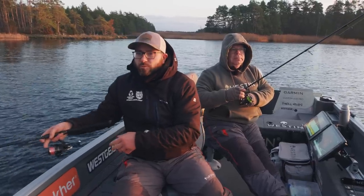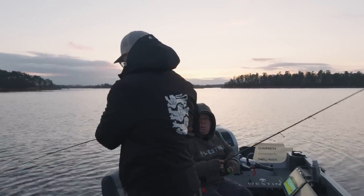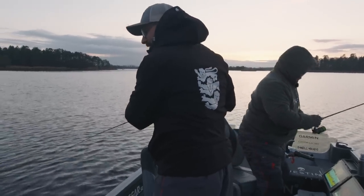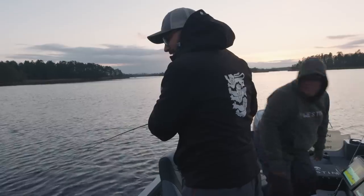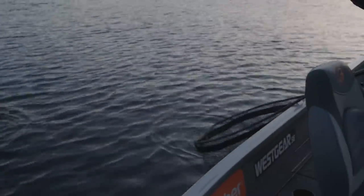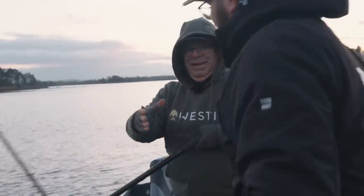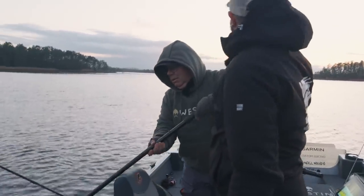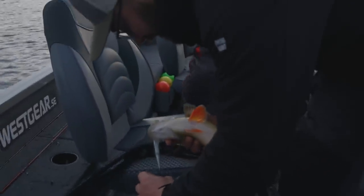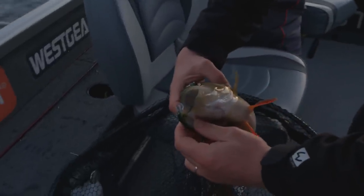Three big ones. Oh. Perch? Could be. Really strange bite. Yeah, it is a perch. Good one. For some reason, they don't like the soft baits today. Well done. Just as the sun's going down, another beautiful fish. And the jerk bite. Look at that, right in there. Clobbered it.